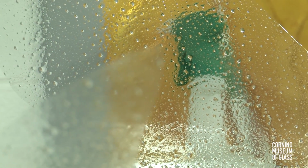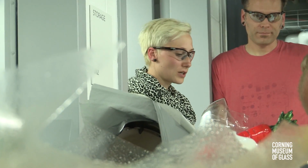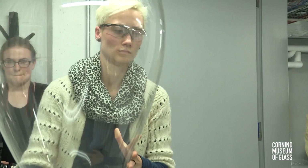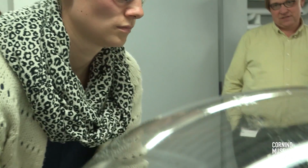And even though I feel like I know glass so well and I've worked with it so much, I feel like I'm completely a beginner again. And also a beginner with knowledge, and I think this is a very different way of working than I've done so far.